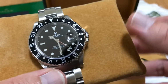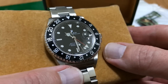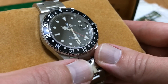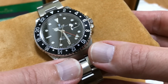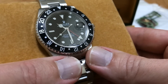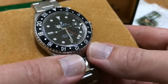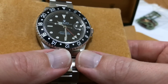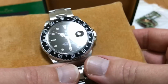Now, obviously, it's got box, no papers. And I think you don't find papers a lot here in Japan because I don't think people who flip their watches really want their name on it. I think likely people write their name on the warranty card, and then when it comes time to flip it, they would rather make a few less dollars than have that personal information. So that's my guess. But it's got the hang tags and the box.